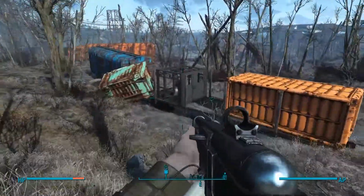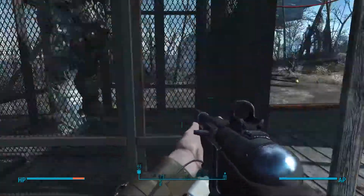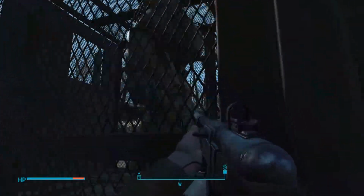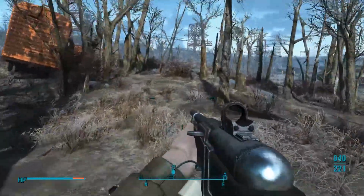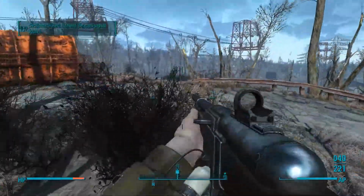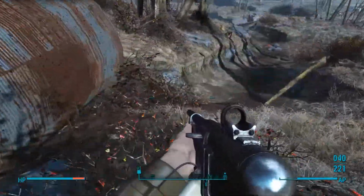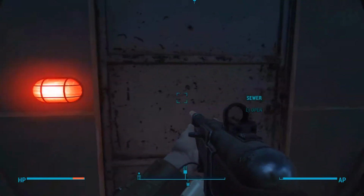That looks like another suit of power armor in there. Not a complete suit, though. It's T-45 armor. I think we've passed by that armor like 4 or 5 times now. Not really interested in it in this playthrough. So this has got to be the escape tunnel here. And in we go.